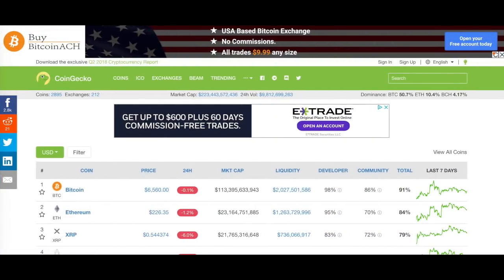Okay, the next one we're going to look at is Bitcoin Cash, but we're going to start here at CoinGecko.com because I want to show you something that CoinGecko has added in, which is very helpful, especially for those folks that have been asking about what we do our charting on, which is TradingView.com.